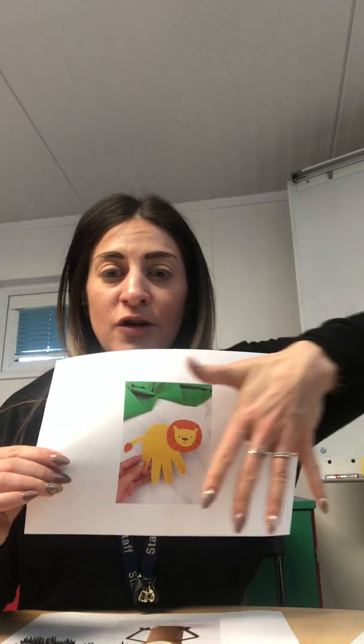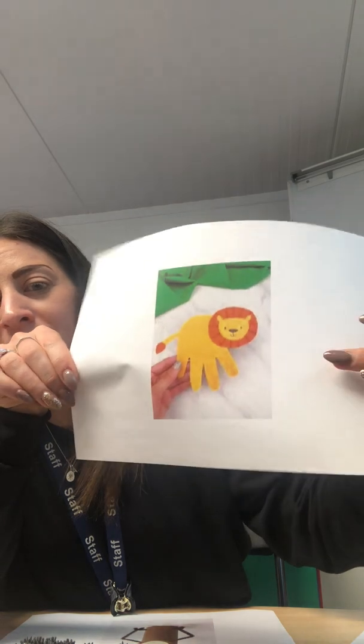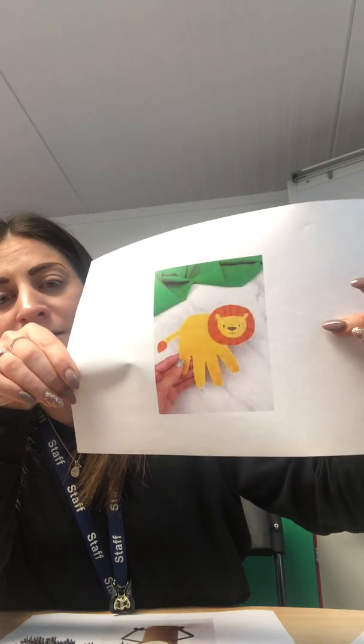You could make an elephant using toilet roll. They've made it grey, used googly eyes, and he's got his big ears and his long trunk. And then you could have a go at describing the elephant. You could use your handprint. You could draw around your hand to make a lion. Make sure you remember to do the mane on your thumb. So we've got a handprint there and the little finger, and then next to the little finger is the tail. The thumb is the lion's mane.